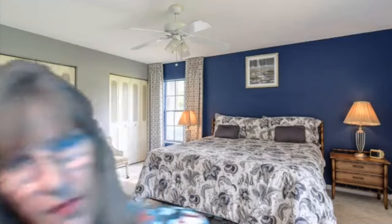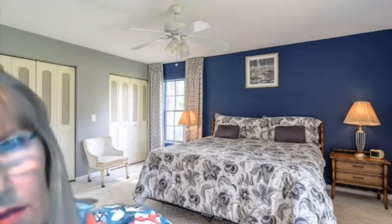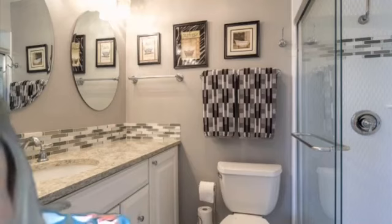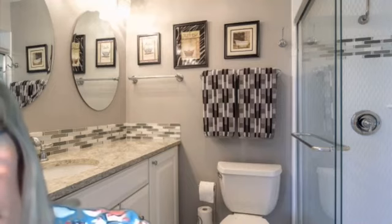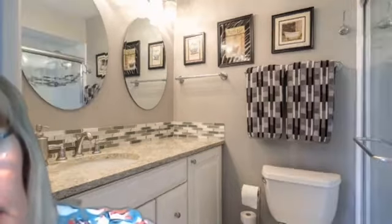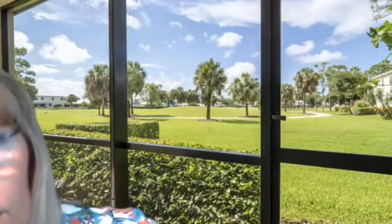Here's another shot of the master, and once again, you've got 2 full-size closets. They run the entire length of the wall there. And the master bath looks like it was just installed yesterday. It's just pristine. It's absolutely beautiful, very modern touches, and lovely white cabinetry. And then here we go on to the view.